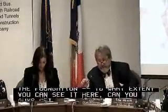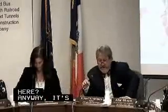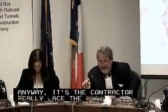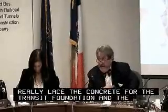The contractor has placed the concrete slab for the transit center foundation, and the shotcreting waterproofing of the concourse level has also begun, and it's really moving.